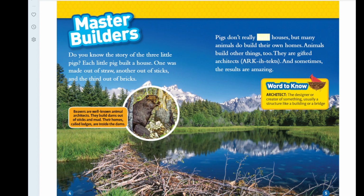Pigs don't really build houses, but many animals do build their own homes. Animals build other things, too. They are gifted architects. Arch-i-tects. And sometimes the results are amazing. Word to know. Architect. The designer or creator of something, usually a structure like a building or a bridge.